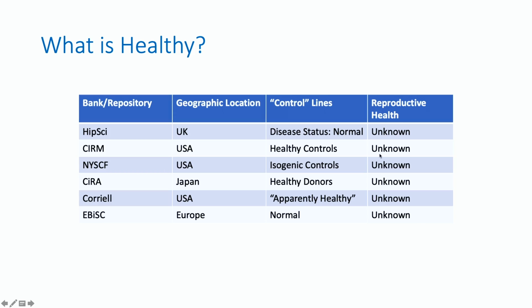So this is just a table that shows different banks and repositories from around the world and their geographic location and what they have in terms of control lines. And so this is the way control lines are described. They're either considered disease status normal, healthy controls, isogenic controls, healthy donors, apparently healthy, or normal. But what is normal when we're talking about reproductive health and wellness? And so in all of these cases, the reproductive health of the donor is completely unknown.